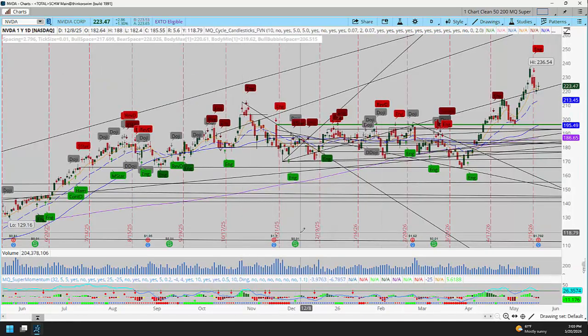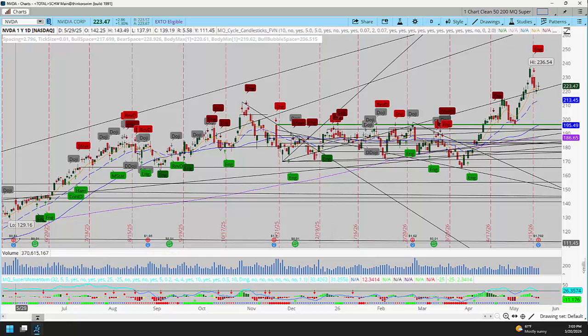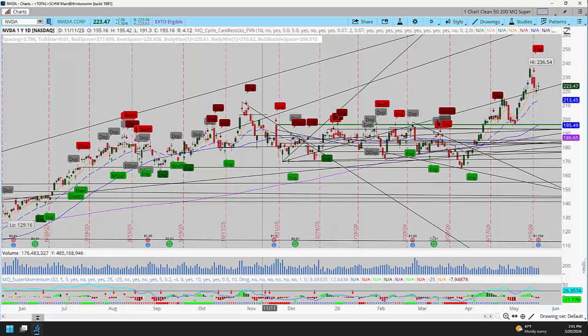The last time that Nvidia missed on earnings was a year ago, back in May. If we take a look at that earnings, you can see that they were estimated to have 82 cents a share, and they came out with 81 cents. They've beat every time since.